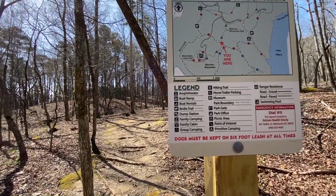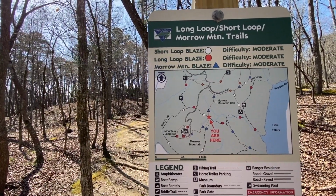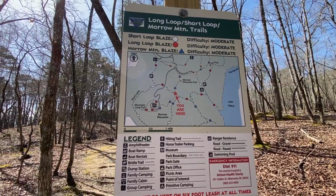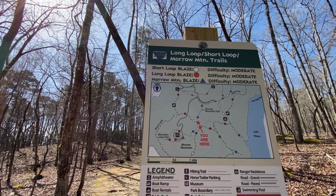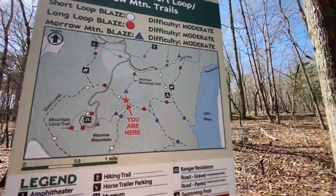Let's see what that says. Yeah, I don't know what the red circle trail is. There it is. Yeah, the long loop blaze. So we're staying on the triangles until we get to the orange diamonds on the Sugarloaf Trail.